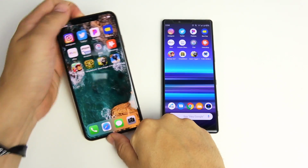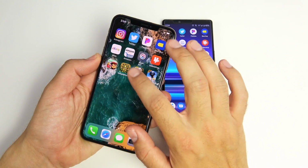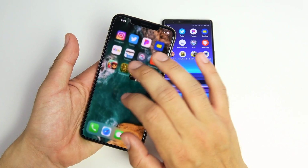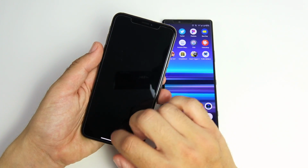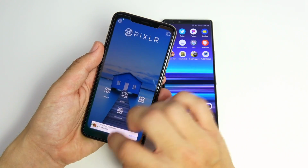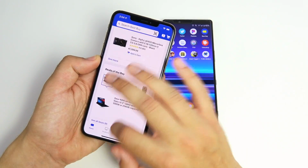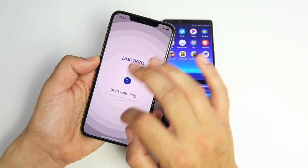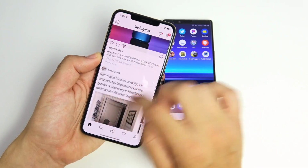So let's go ahead and run a RAM management test now, or a reload, to see if we get anything that chokes up on the iPhone, and then we'll do the Sony phone. There we go. Everything's good. Let's go into Subway Surfers, and that was good to go. Let's go into Video Shop. Let's go into Pixlr. Let's go into Amazon, eBay. Best Buy is good to go. Let's go into Pandora, ready to listen. Let's go into Twitter, and let's go into Instagram, and we're good to go.